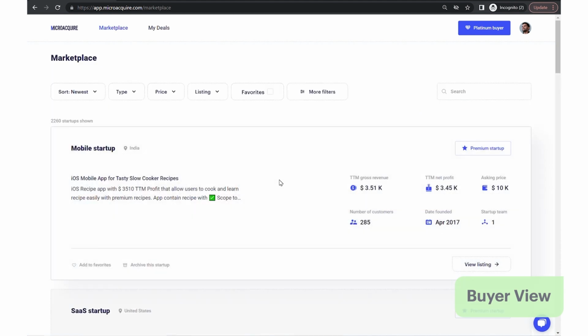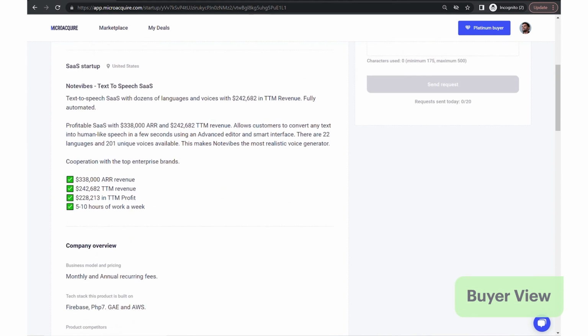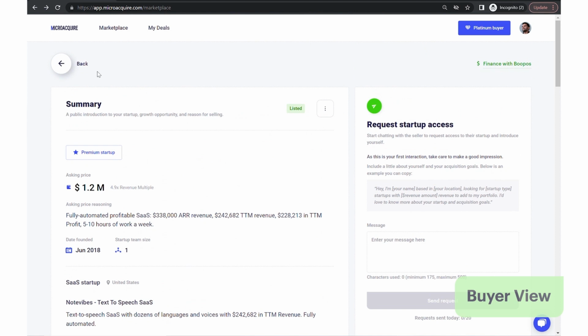I should also note that all listings on MicroAcquire are reviewed by our vetting team, so you can rest assured that every startup on MicroAcquire has been viewed by our team and is a good potential acquisition opportunity.